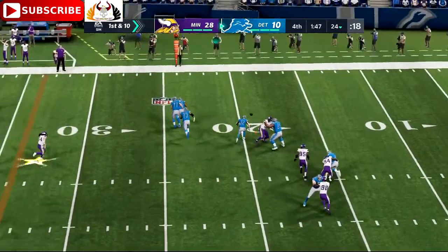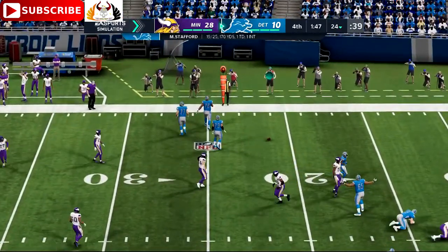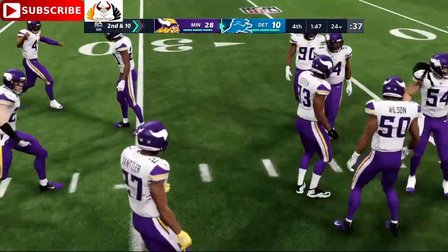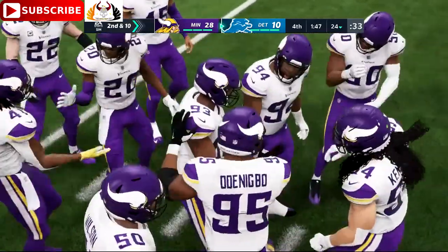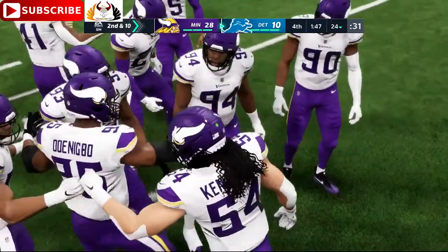Now a first down throw. Stafford. And this will be incomplete. Defensively, you look at the numbers. Another incomplete pass that we just saw, and they're under 200 yards passing for the game, so they've done their job on that side of the ball.